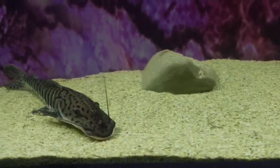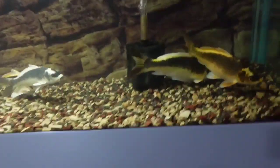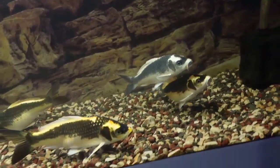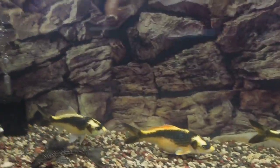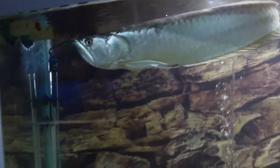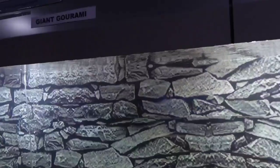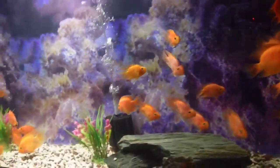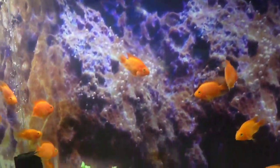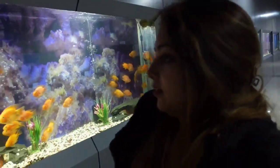Catfish. Again, kabuto koi. Seems something like Asian fish. Silver arowana. Again. Wow. See the giant gourami. Oh, green parrot suna hai. Ye pink parrot fish. Yeah. Wow, so many of them. I have seen orange parrots. These are pink parrots.